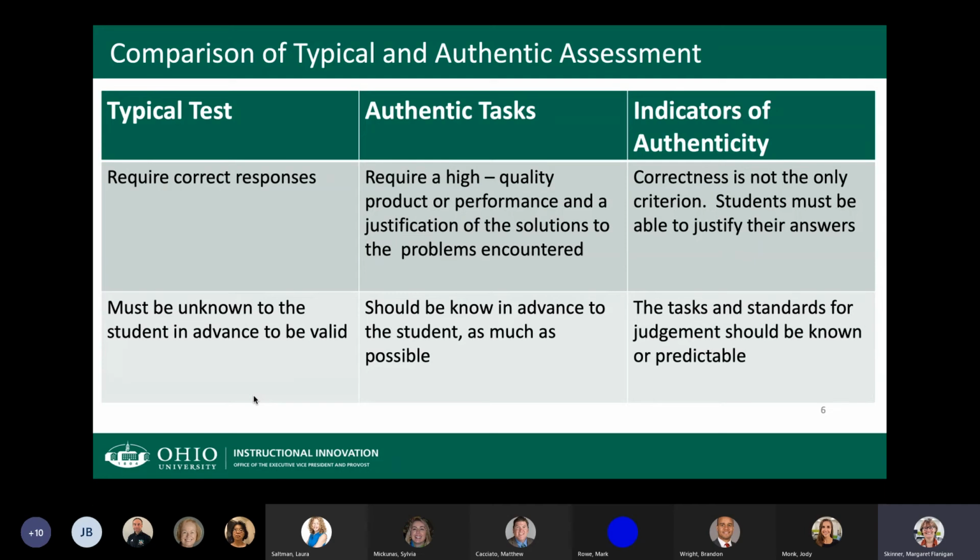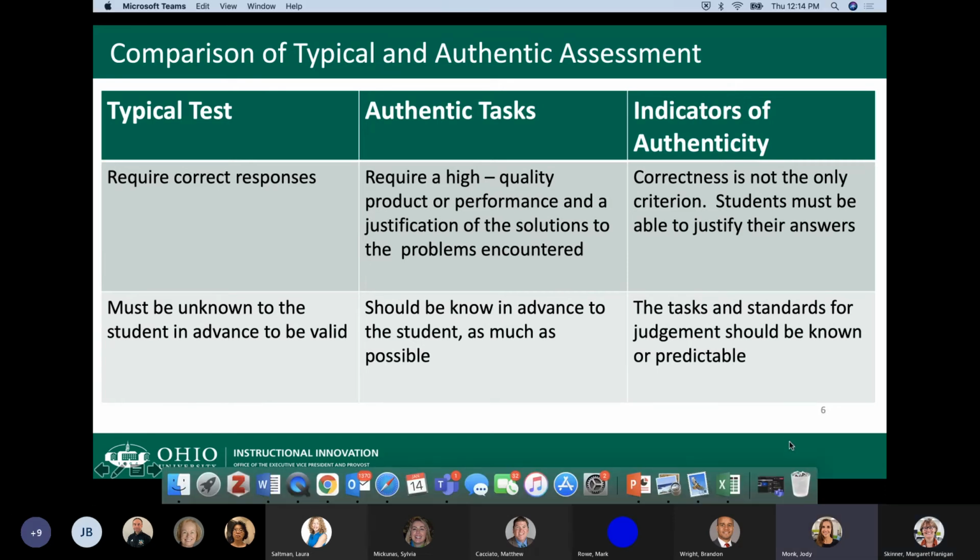So with that, I am going to pass it over now to Jodie, and she's going to just walk through some examples of the ways in which typical tests and authentic tests or tasks are similar and different. And you just tell me when you want me to move the slide over and I will do so. Perfect, thank you.